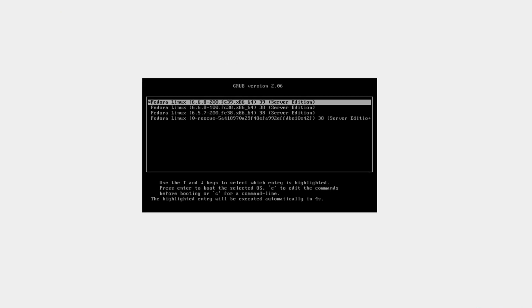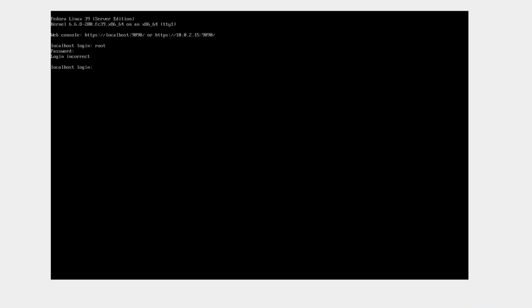All right, there we go. Grub shows it now as 39. All right, booted up to Fedora 39 server. Now we can log in to verify it. If we remember our password. All right, now let's see the version we got.